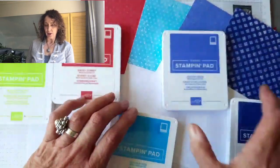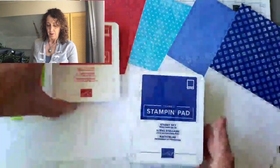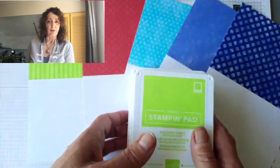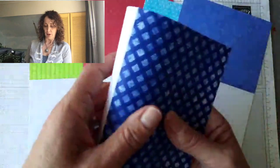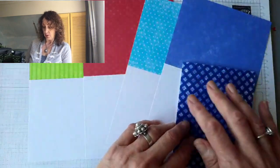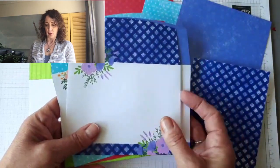And the cards that you see here, I've got all my beautiful ink pads, and they're beautiful colors. They're fresh, they're exciting. These are the cards and envelopes. So I'm going to choose, I'm not going to make them all. And then look at how pretty the envelopes are that go with them.